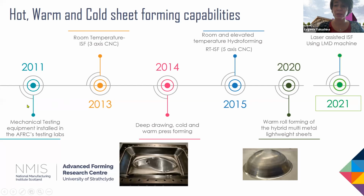I'm pretty sure that Sal will cover our testing capabilities, which allow us to understand all the material parameters required for sheet forming processes. But we started our story with one of the very innovative and flexible forming processes called ISF. At the bottom of the slide, you can see a complex shape part that was formed in great collaboration with our Boeing partner.